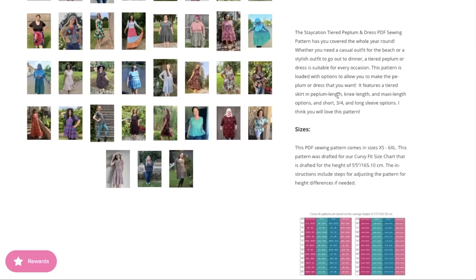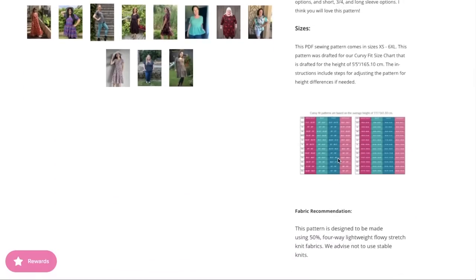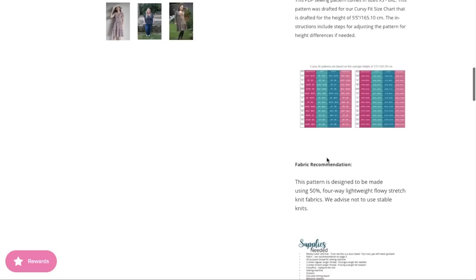So three lengths and three sleeves. Am I getting that right? And then this is their size chart. Again, it does not get bigger than this. So that's a little annoying.